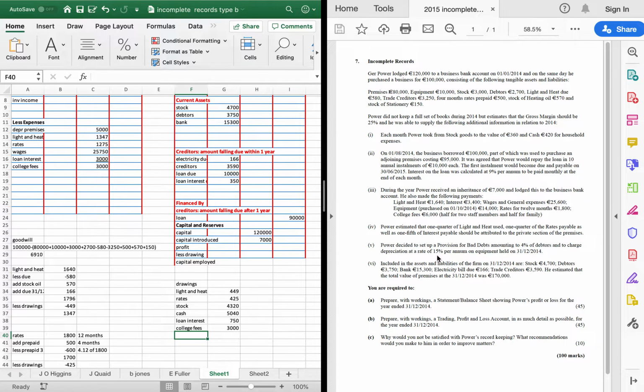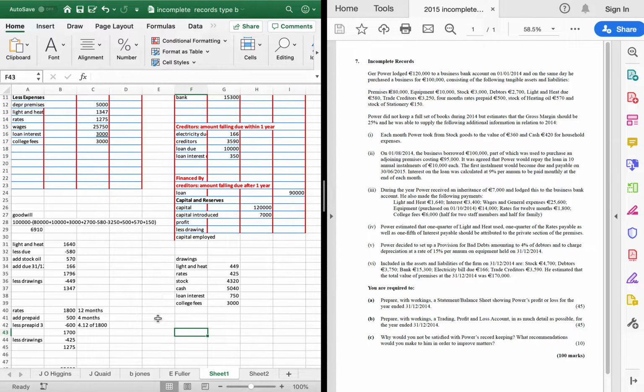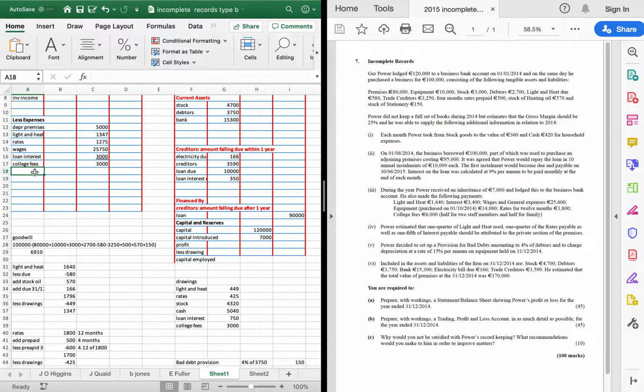Decides to set up a provision for bad debts, which is 4% of debtors. Now, this is something I should adjust. So 4% of debtors, I'll just make that bad debt provision. It's 4% of debtors at the end of the year. So our debtors at the end of the year is 3,750, which is 150. So what we have to do is we call that increase in bad debt provision, and that is 150, and that bad debt provision gets taken away from debtors. So I need to change this to 3,600. Okay.